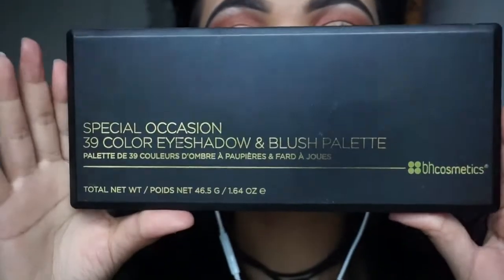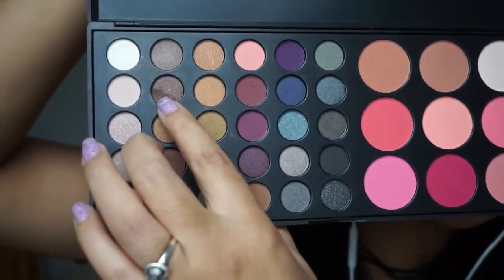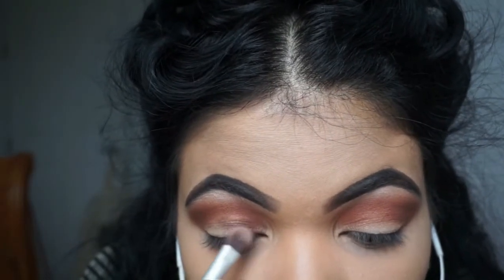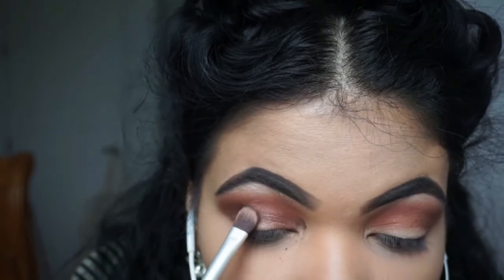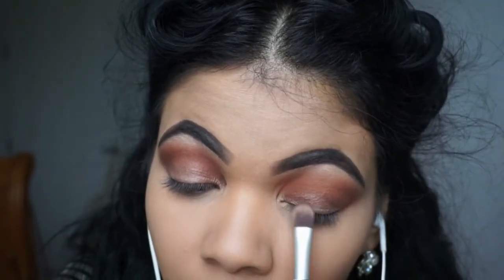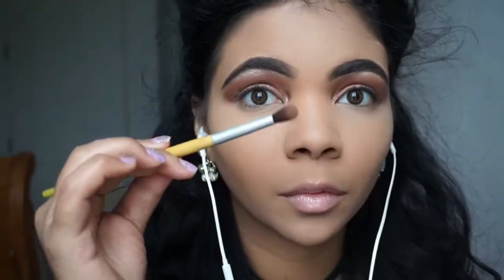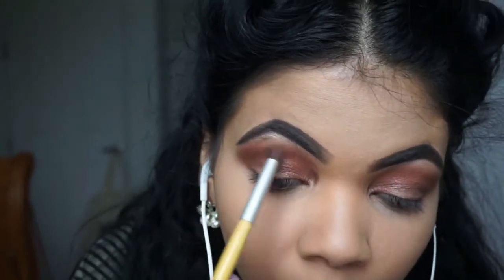Next, I am taking the Special Occasion 39 Color Eyeshadow Blush Palette by BH Cosmetics, and I am taking this broken eyeshadow that came in broken, you guys, because I got this off a store. I am going to be applying this all over my lid. A clean blending brush, and now I'm going to blend out any harshness.